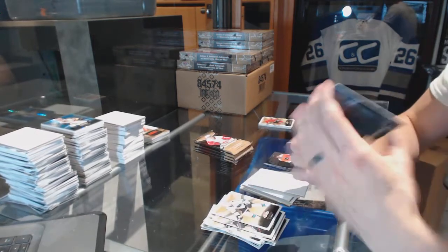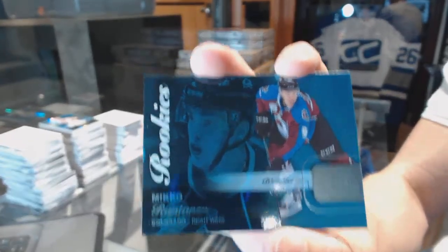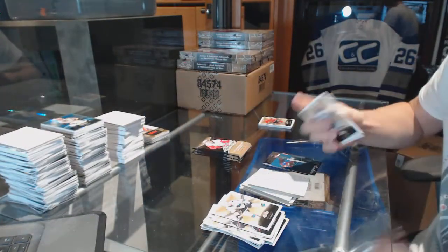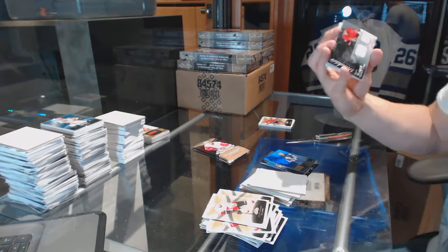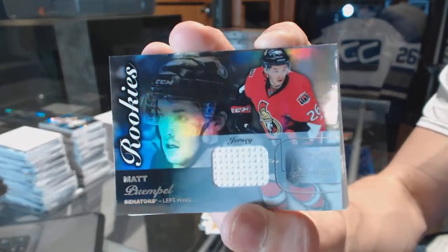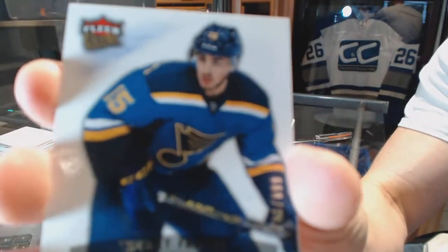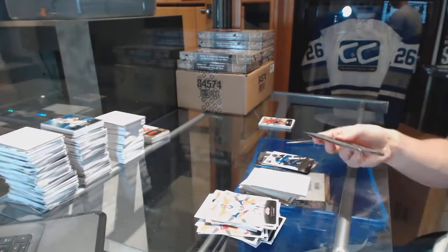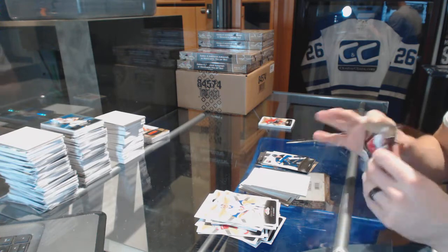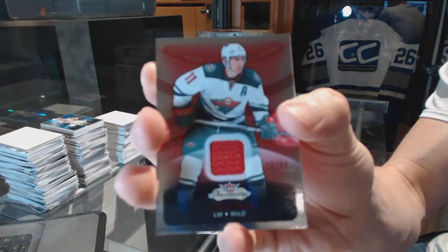Fleer Showcase Blue Ice, number 199 for the Colorado Avalanche, Mikko Rantanen. Fleer Showcase for the Leafs, Doug Gilmour. We've got a Flair Showcase jersey for the Ottawa Senators, Mike Hoffman. Flair Ultra Rookie, number 699 for the St. Louis Blues, Jake Allen. Red Glow jersey, number 99 for the Minnesota Wild, Zach Parise.